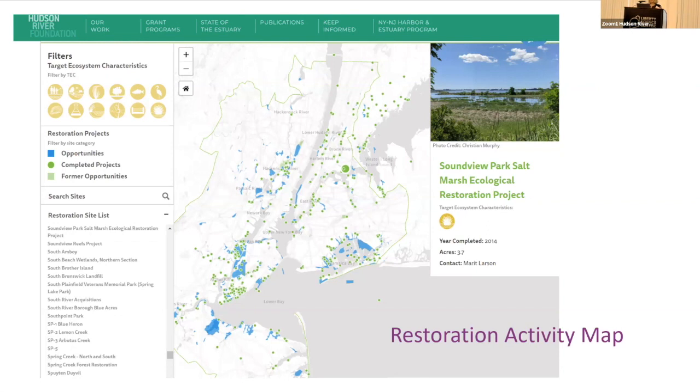It's all fully interactive on our website, and you can click on any of the polygons or any of the restoration sites and it'll bring up more information. You can also sort and filter the map by whatever target ecosystem characteristic you're interested in, and you can also look up individual sites.